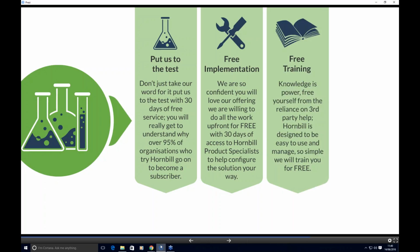So aside from obviously giving you access to the system and setting it up, what we believe is really key is that you have a good understanding of how to manage that solution going forward. So during that 30 days, we'll also transfer knowledge and train your primary and secondary contacts, if you like, on how to use and administer Hornbill, so that should you decide to go forwards with Hornbill, you have all of that knowledge already in place.